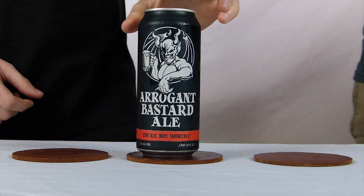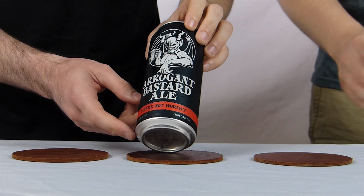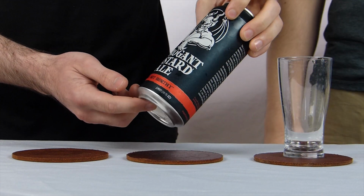Moving on, I believe you have the next can. All right, let's do it. We got the Arrogant Bastard. This beer is reminiscent of me. So I am excited. I think I've actually had this before though, so it'll be good to taste it again.